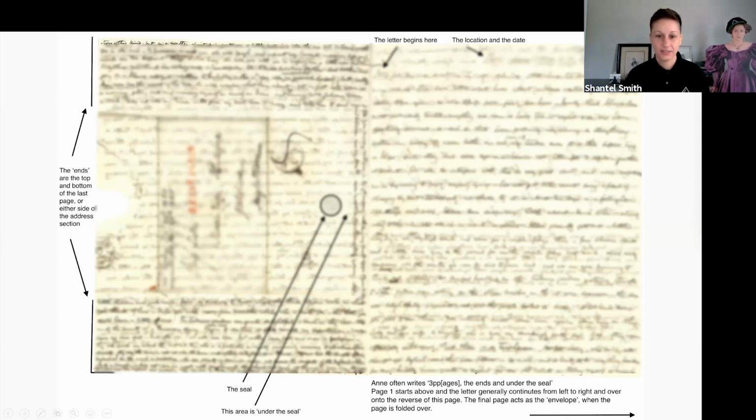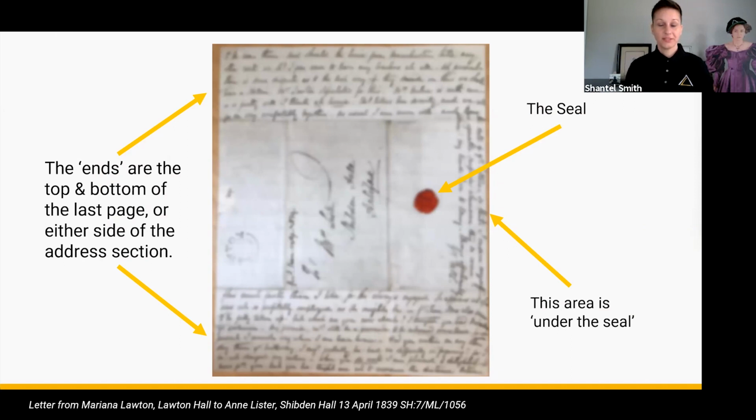On the next example, here's another one. This is actually a Mariana letter, but you can see how she's got both ends, the top and the bottom, or the sides, whichever, when you're orienting it, and then the actual seal, and then the area under the seal. With some people, you'd only find a few lines or a couple lines. Mariana likes to pack that final bit on the end. So a lot of those are really tiny writing, just packed in there.